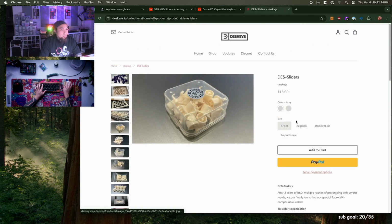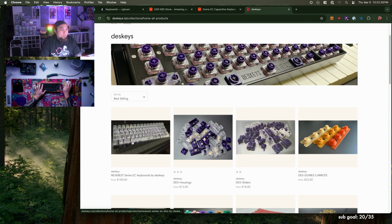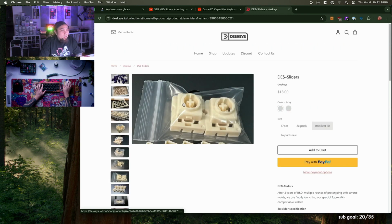Stabilizer sliders. Stabilizer kit. Yes. Here. Okay, good. Gonna turn 2 soon. Ooh. Wow. That's quick.